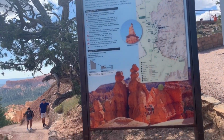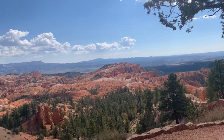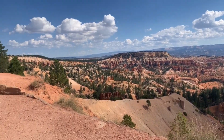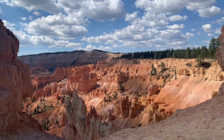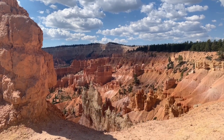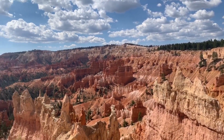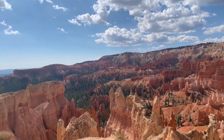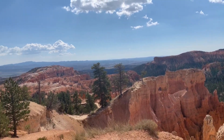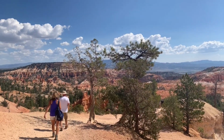The Navajo Loop Trail and the Queen's Garden Trail are about a 3-mile loop that leads you into the canyon. It was recommended that you begin your hike into the canyon using the Queen's Garden Loop. That way, as you're hiking down into the canyon, you're able to see all of the beautiful rock formations and hoodoos instead of having them behind you. And off we go.